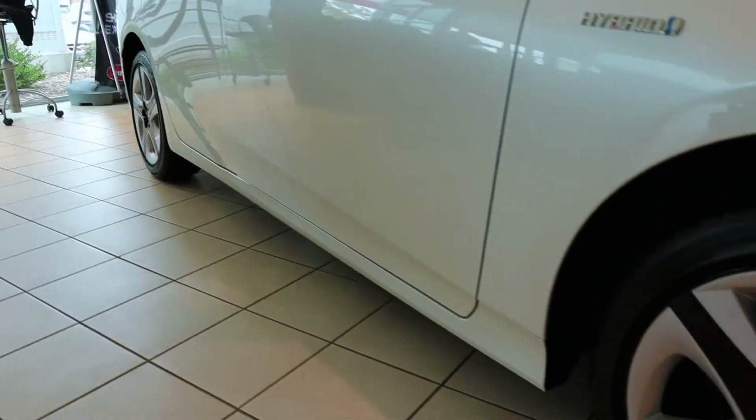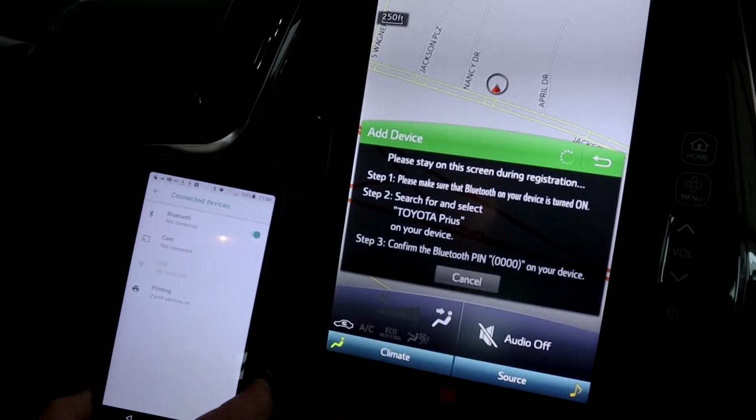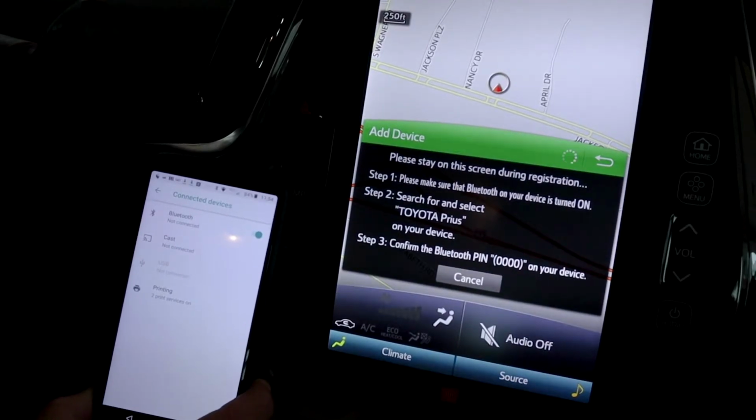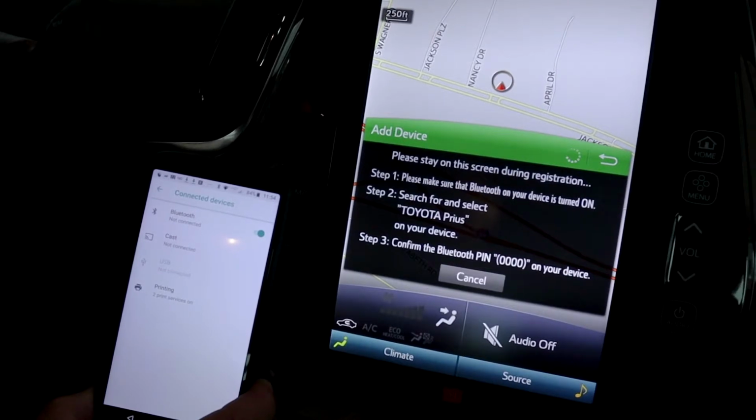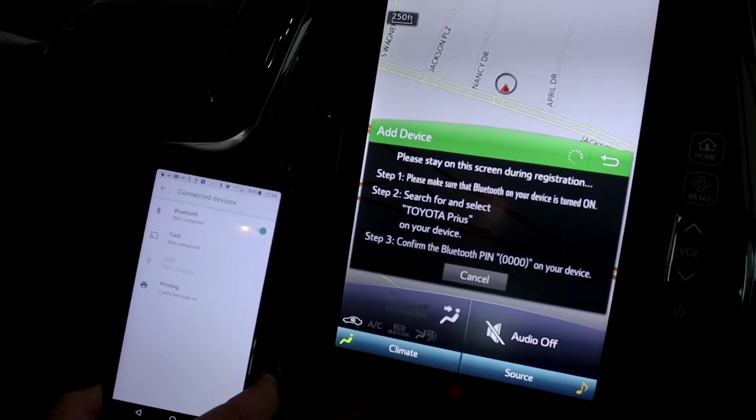Once you have your phone paired, in a lot of our cars you can sync navigation through that. There's a ton of different apps available, and obviously your Bluetooth connectivity in your car to talk on your phone.